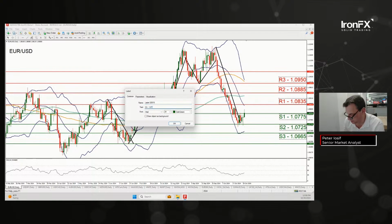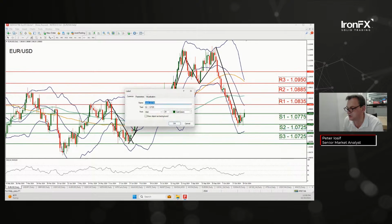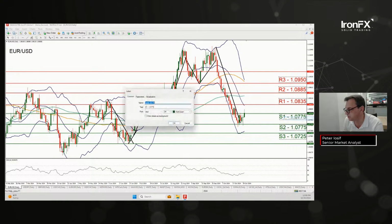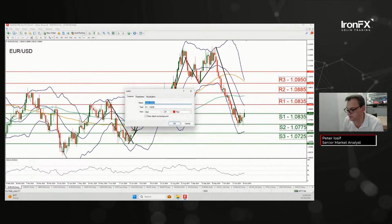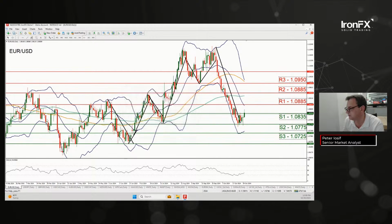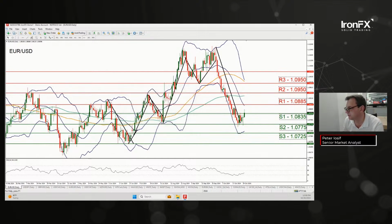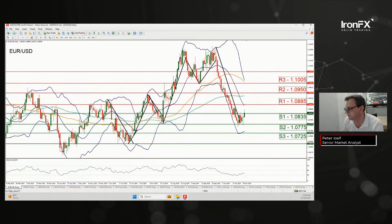setting the new S3 at 1.0725, the S2 at 1.0775, the S1 at 1.0835, the R1 at 1.0885, the R2 at 1.0950, the R3 at 1.1005, locking everything in.